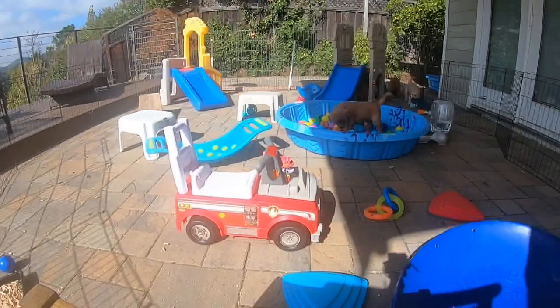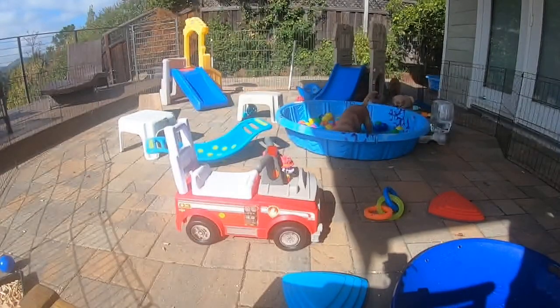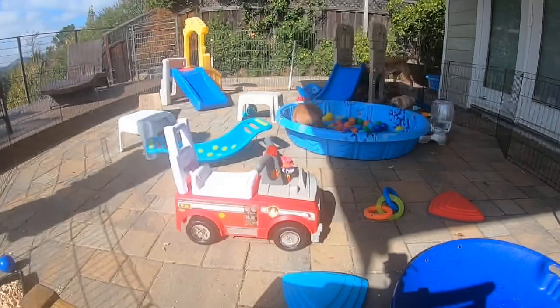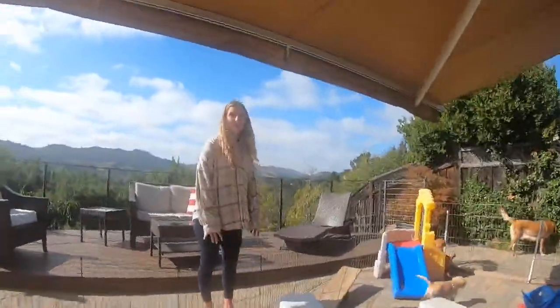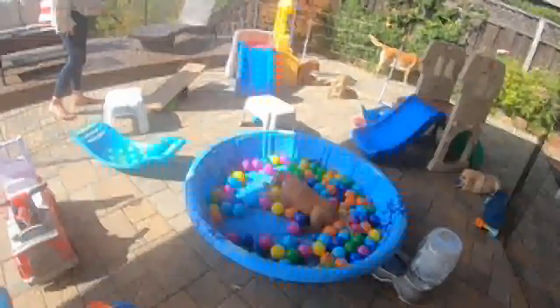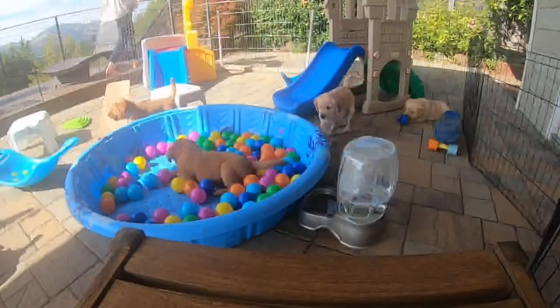Look at Fairbanks in the ball pit. Oh my goodness. I'm trying to figure out how you can see more puppies. Do you want to try to bring in the pen just a little bit? Yeah, that's a good idea. Over here. Okay, we're gonna see if we can move the camera. So bear with us for a moment. Oh, move the cage in? So be a little patient with us.